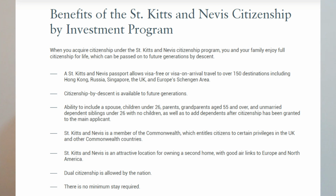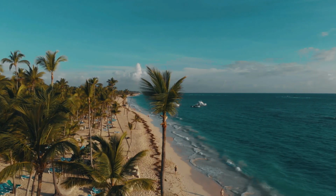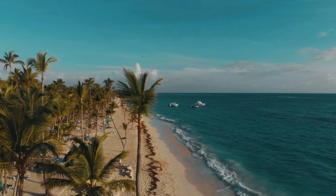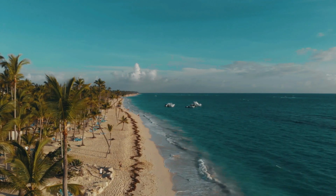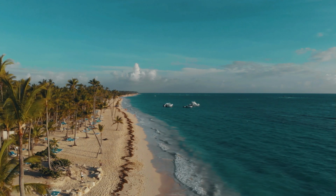Tax-free: if you want to live in St. Kitts or want to open a bank account there, you don't need to pay income, inheritance or wealth tax. So this is basically a tax-free zone for you. You can park your wealth in St. Kitts, and there should be no issue. Citizenship is for lifetime. Don't worry about losing your citizenship after your investment, right? And you can easily get citizenship and passport for all of your family members.